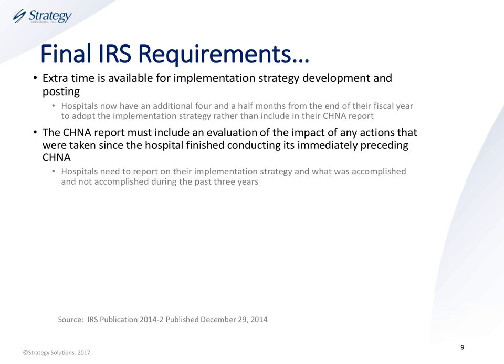And a lot of times, we had a client where they wanted it all part of the needs assessment, and that's fine too. It's just that the IRS is giving you an extra 4.5 months to get that done. And the CHNA report must also include an evaluation of your most recent CHNA.